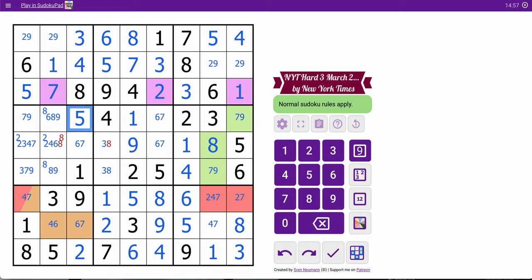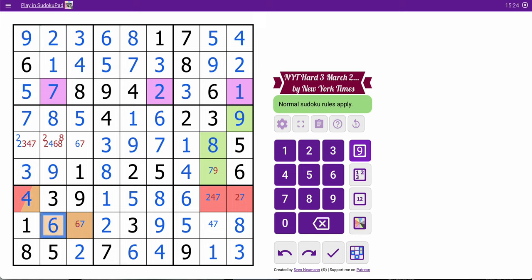Okay, I've got a 7, 9 pair on row 4, so this is not 9. But perhaps most importantly, that must be 6 because it can't be 7, thanks to the pair, 3, 8. This must be 8. So 9, 7, that's 9, 2, 9, 2, 9, 3, 4, 6, 7, 4, 7, 2, 7. This is just finishing up at this point.